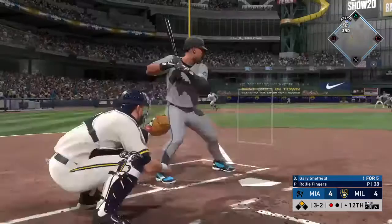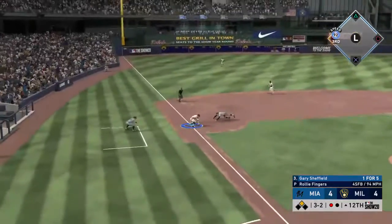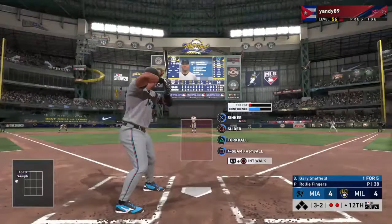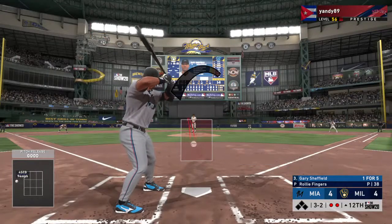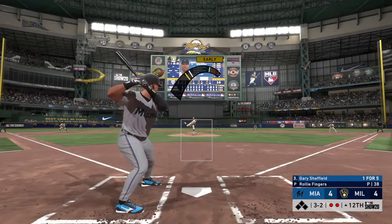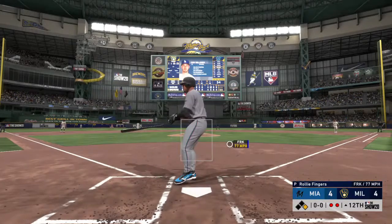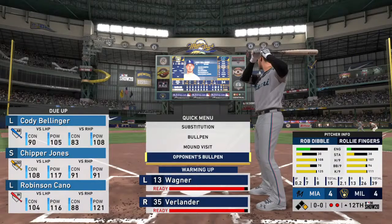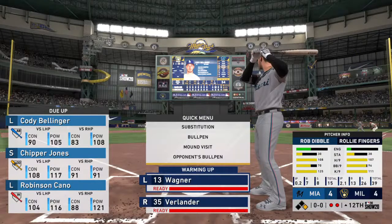Runner goes for third. Pitch inside. The throw is in time as he gets the tag down, and he's out trying to take third. Into the windup. The payoff pitch. And he lays off. Ball 4. Now the potential go-ahead run is on base here. So here's the cleanup hitter, Cody Bellinger.